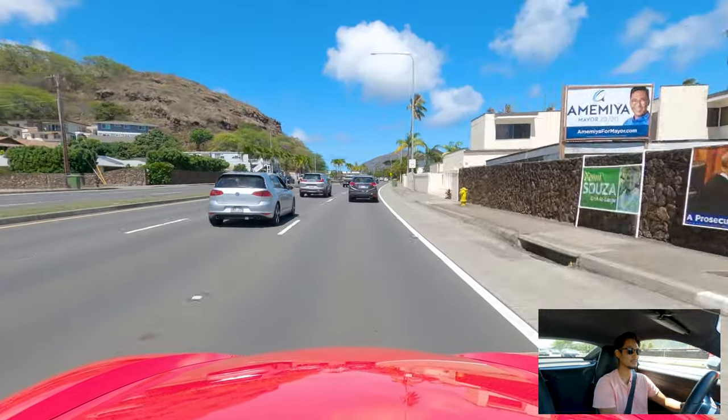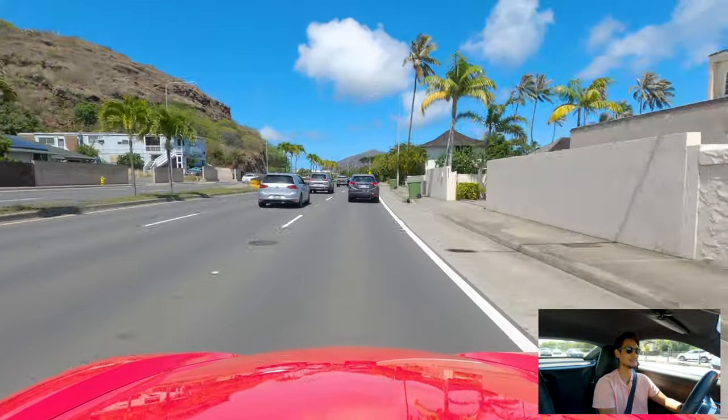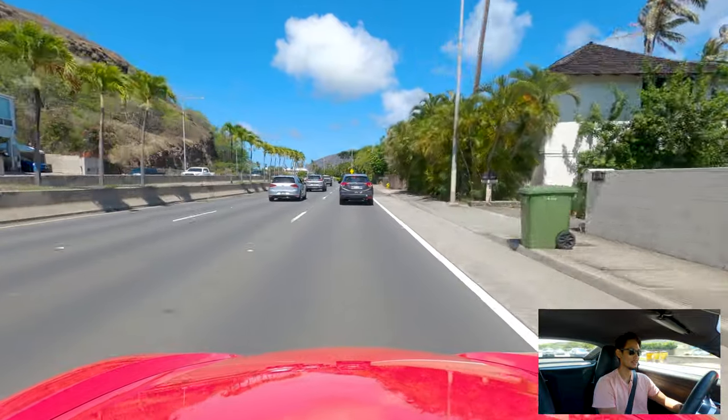The car was telling me... now they're telling me that SUV. Better them than me.